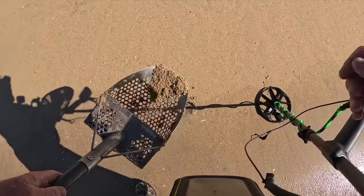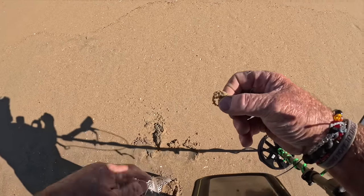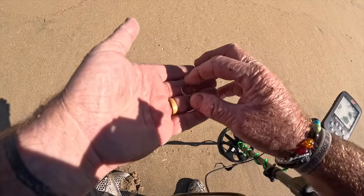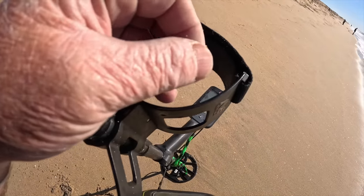All right, I think I got my first piece of gold for the day. I'm pretty sure right here, there's a very small gold ring. Yep, tiny gold ring. Look at that. Look how small that is. Tiny, tiny, tiny.